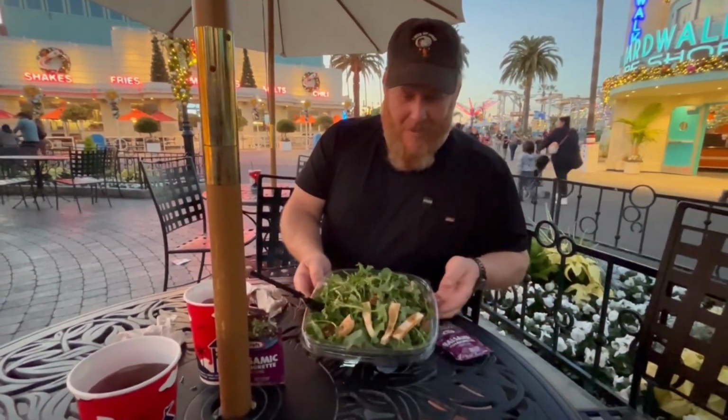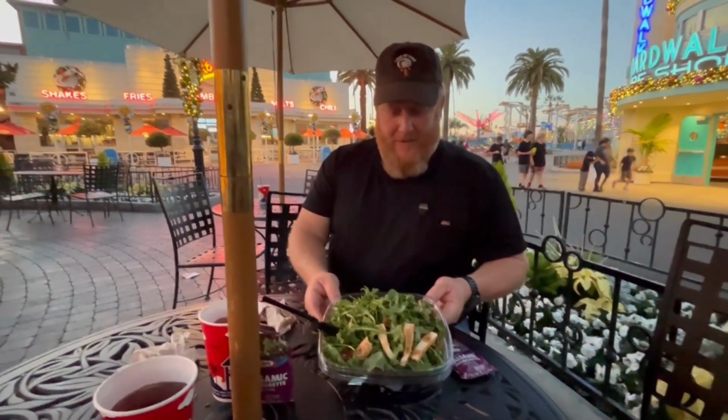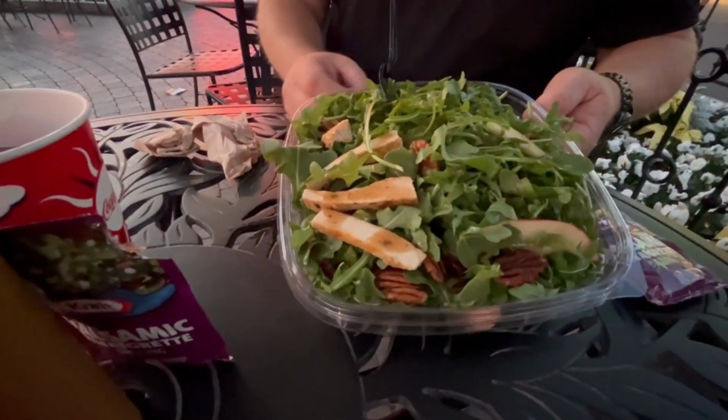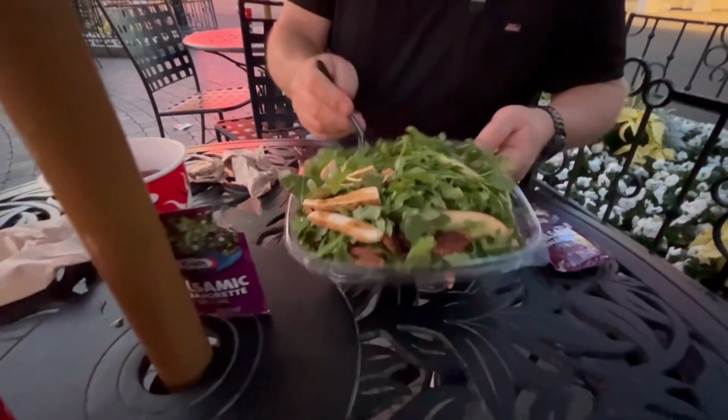Mr. Hatman Doug doesn't eat a lot of salad, so he did this for me, basically, for the channel. And for you all, for everybody on the channel. So I don't know, I think this looks really good. It looks very healthy. The chicken looks good. The pecans, the cranberry. I mean, you got to like arugula.